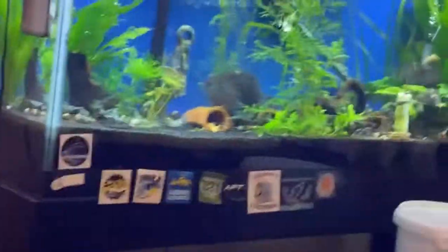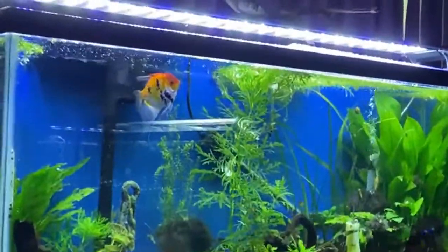Okay, here's my pretty koi. Tomorrow he will be getting his wife.